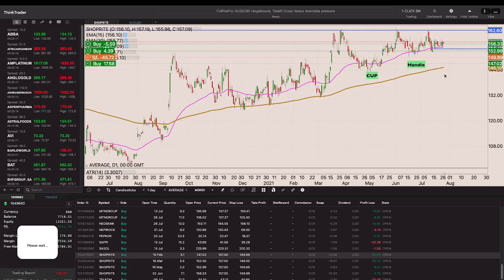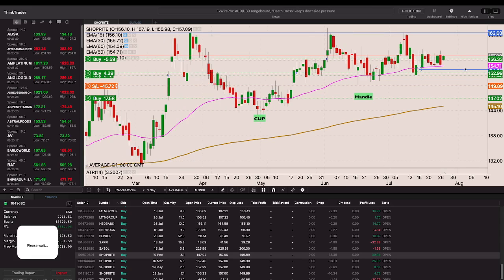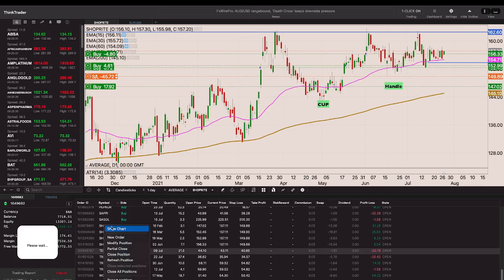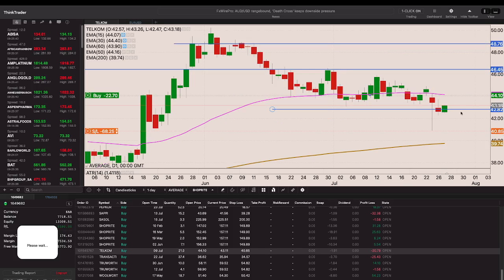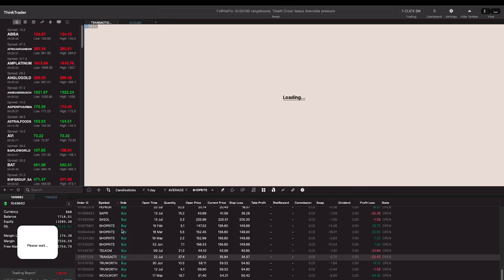That handle is starting to look pretty loose on Shoprite. Starting to morph into something else. Let's see. I don't think we're going to get through that 162 level anytime soon. Maybe over the next couple of weeks, but certainly not this week. Nice bullish engulfing candle so far. But the stock is still on the wrong side of that 50-period exponential moving average. Let's see how it ends the week.